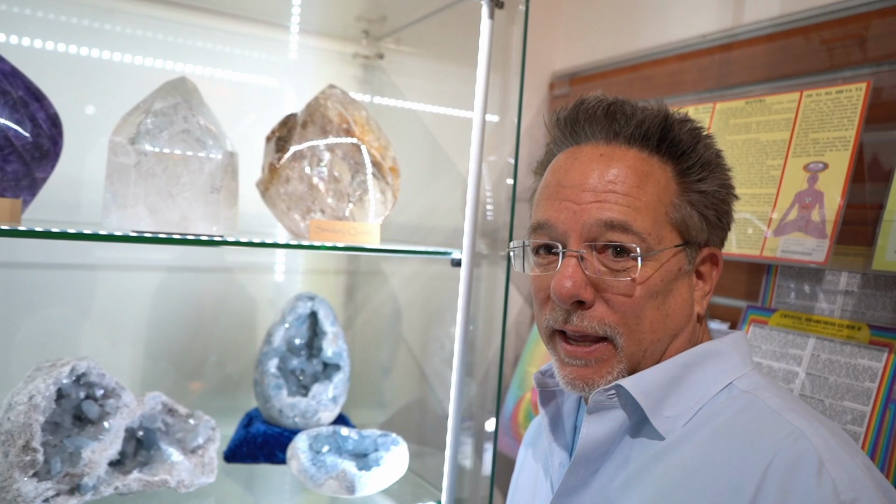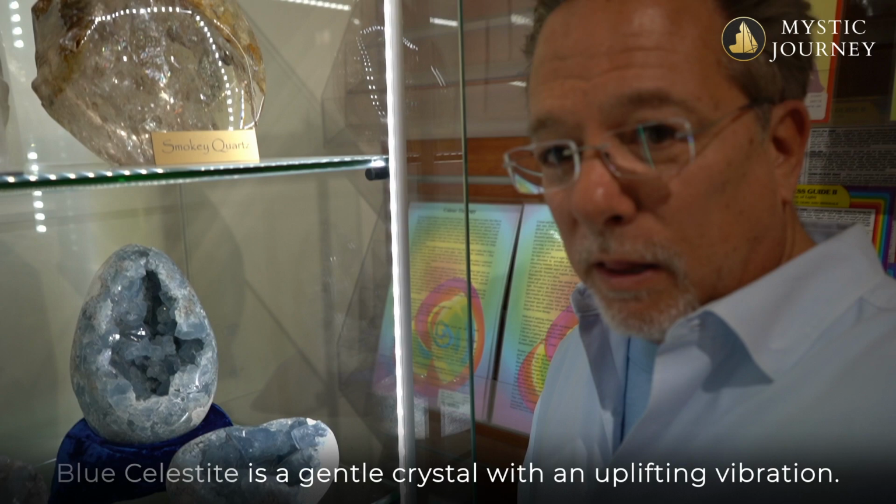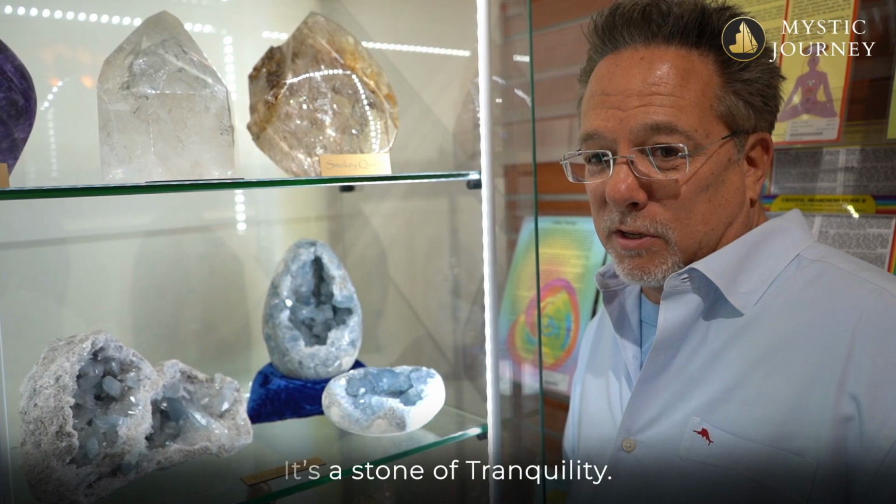I wanted to talk about Blue Celestite today because, as you may know or remember, I was just in Madagascar, and that's really where the Blue Celestite comes from. I was down in one of the mines there. It was pretty incredible. It was slightly wider than my body, with little handholds in the sides of the shaft.